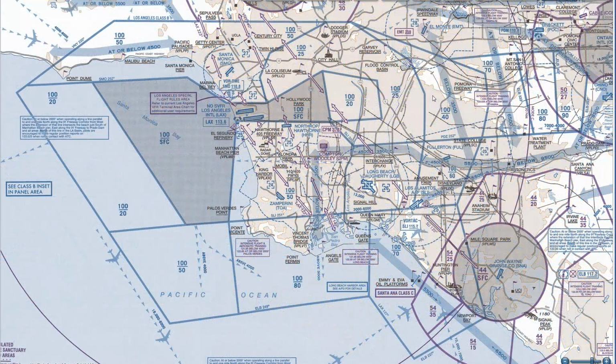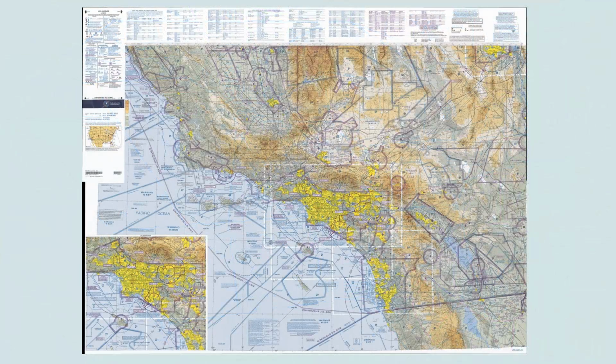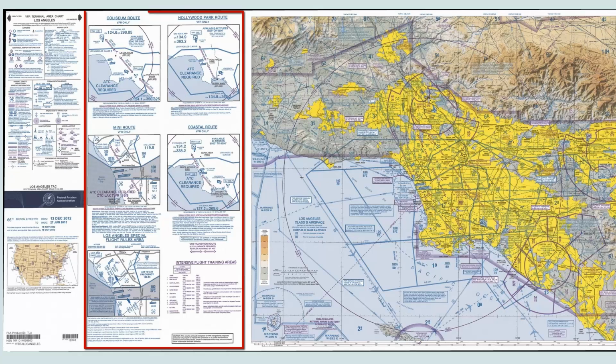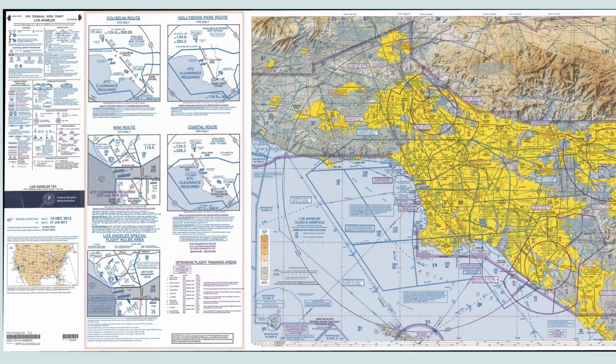The first detail to look at is where the heck to find the details. You'll find hints of them on the Los Angeles flight chart that we're looking at here, and no mention of them at all on the sectional. The chart we need in this case is the Los Angeles Terminal Area Chart, where all 5 of the transitions are explained in gory detail on the left side of the TAC chart.